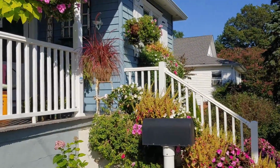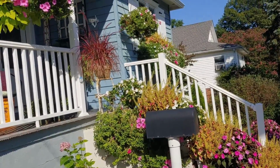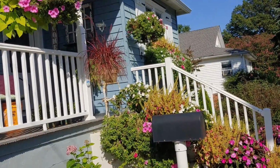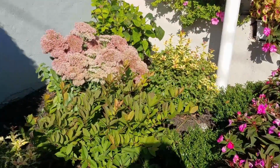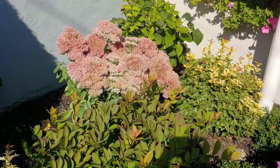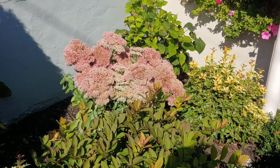Our firegrass is just starting to really sprout up and get those pretty feathery stalks in it. And you can see this autumn joy also is just buzzing and filled with bees all over it. So that's a wonderful thing to see.